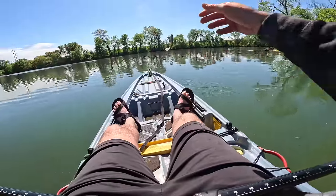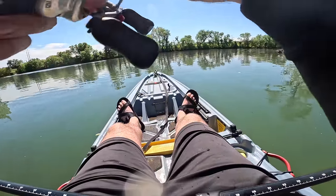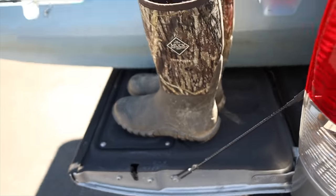Well, we got the big boots out today, the tall boots. I wore my short boots on the last creek fishing mission that we went on and ended up filling them full of water because I had to get out and pull the kayak over some stuff that was just a little too deep. And so we're going knee highs today to make sure that that doesn't happen.